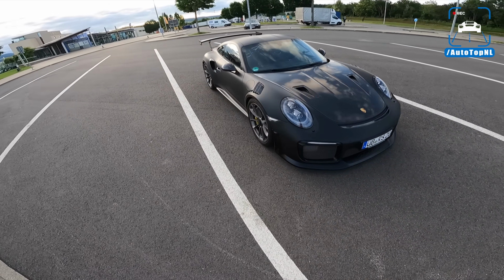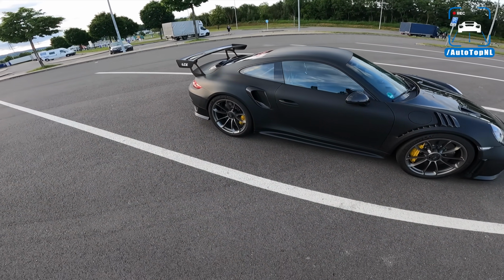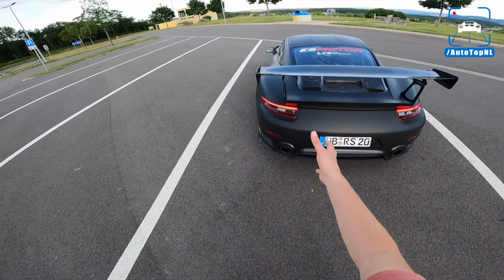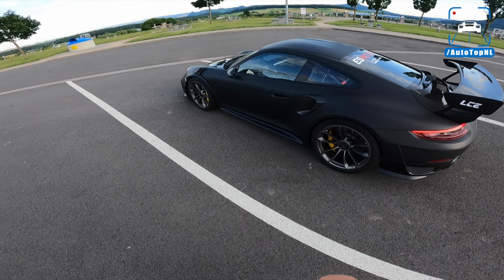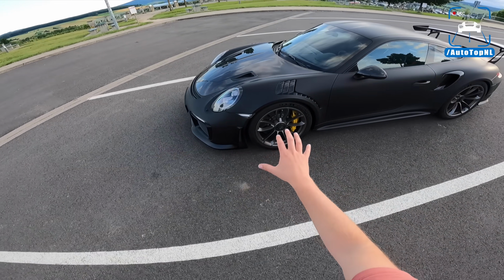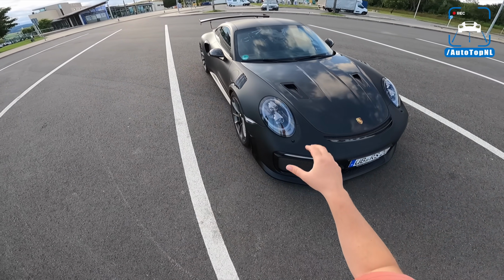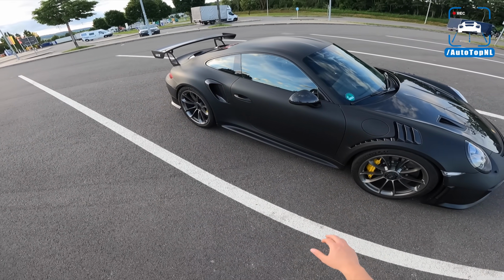Let me show you the spec real quick. As stock, this is a silver GT2 RS, but it now has got a matte black foil on it, a wrap. It's a bit outdated if you ask me, the matte black wrap. I like the body color, but for stone protection purposes this is really good, because this is a super high speed car. Stock, this thing will do 340 kph, unbelievable.